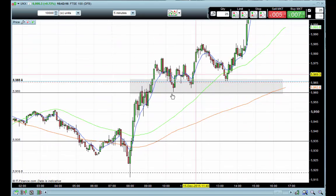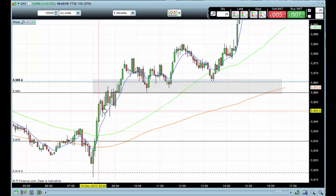Let me just make this a little bit larger. So let's see if we get any signals. We have a piercing pattern right here that I can see. You can see the market then falls away.